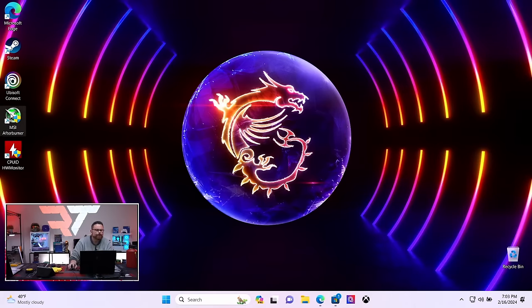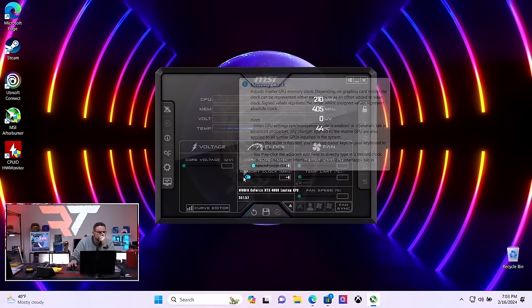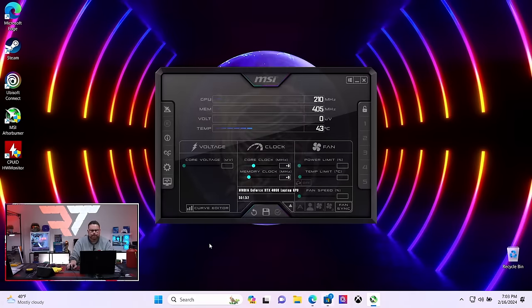Go ahead. Teardog was asking, if you're away from the network port, what's the Wi-Fi spec on this laptop? So it's Wi-Fi 6. This is a Wi-Fi 6 2x2, so you can expect speeds up to about 1.2 gigabits per second. Does that sound about right? Yep.